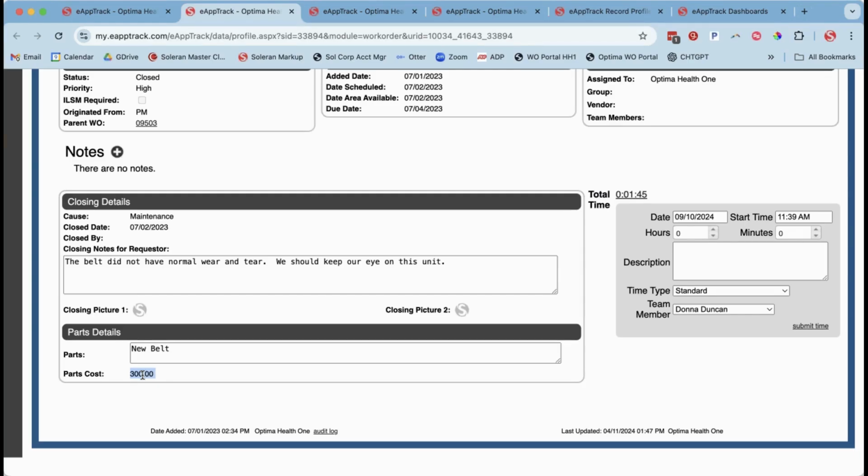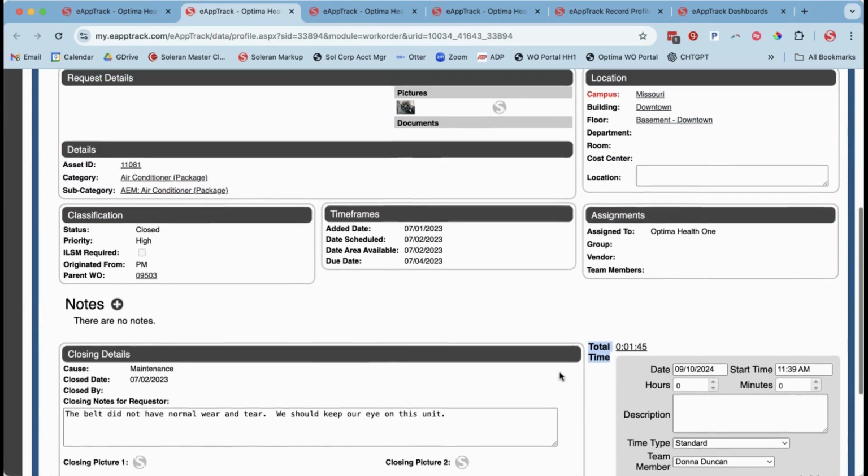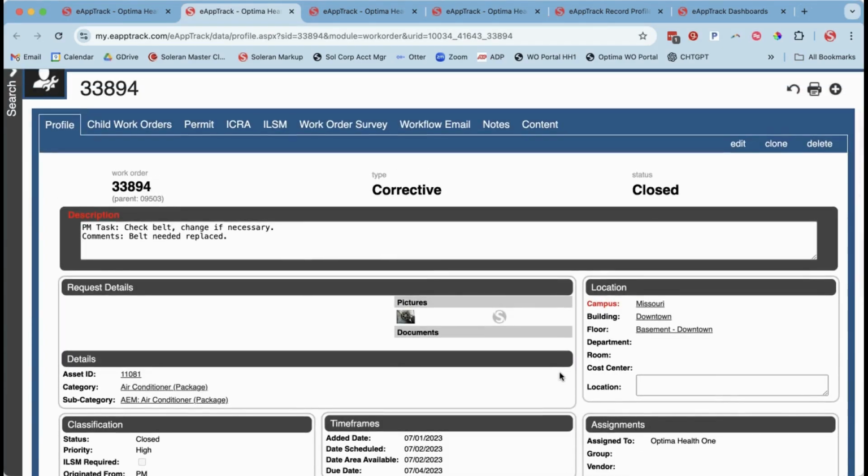So those are things that your technicians are typically capturing on a regular basis, just doing their day-to-day work. If you're not capturing parts costs, you're probably at least capturing labor time. So, even if you're not going to collect all of this information, the more you do collect, the more you can work with, but even just labor is something that you can consider in your efforts to build a budget.